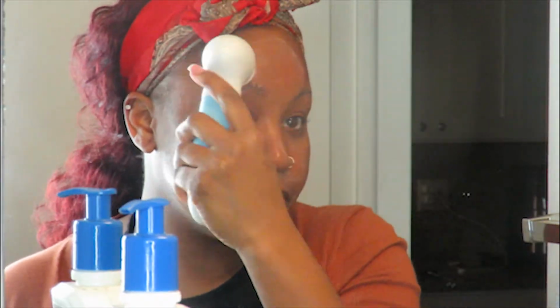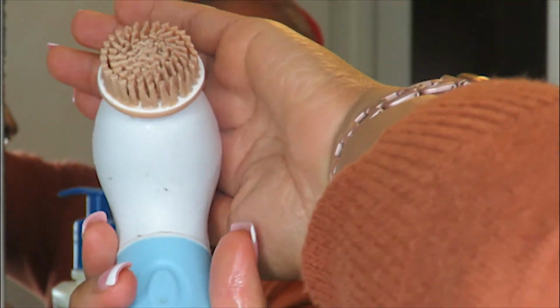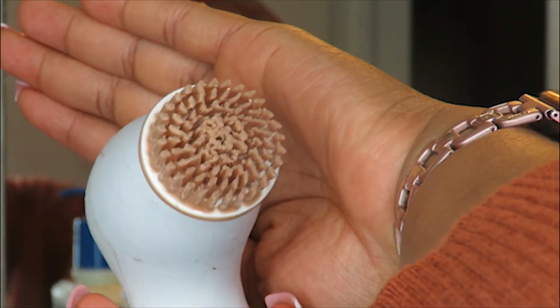Do not play with me. I really love to deep clean my face after a week of makeup. Y'all can already see, look at all that makeup that was still in there. Clearly I didn't get it all out, you know, because we got levels to this, guys, okay?